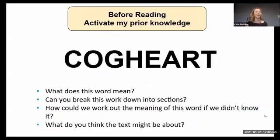Thank you, Sylvia. If you could go to the next slide. So before we read, let's imagine we are going to read the text Cogheart. And we've got this word, and we're just looking at the title. We could do a bit of prediction around it, activate what we already know about the topic of this text. So things like, what does this word mean? Can we break this word down into sections? How could we work out the meaning of this word if we don't know it? And what might the text be about?